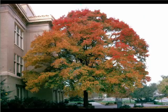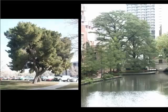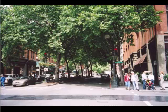Because you can't duplicate something like this with a crab apple. Especially in these big, large-scale public landscapes like the last couple we've seen here, they're important. This, by the way, is I think called a tabletop elm, I think it's just a cultivar of American and some other kind of elm that spreads out. These big trees on the right are actually bald cypresses on the Riverwalk in San Antonio, Texas. This is downtown Seattle. And again, what would this place be without trees?